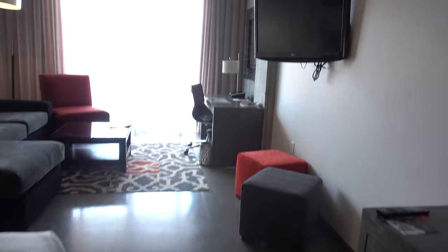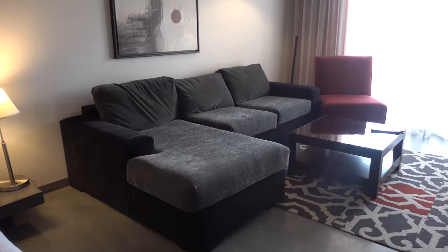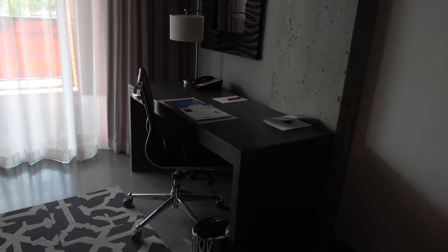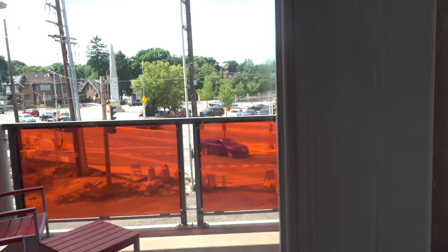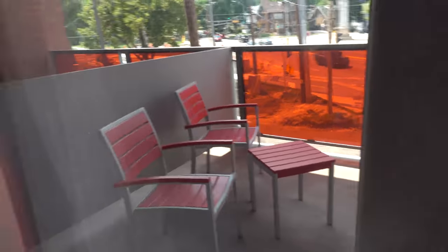So then we're this way. There's a TV, a little seating area. I love the couch, and a chair, a little desk area. And then out here, I think this might be my favorite part, actually. It's a balcony. Let's see. Not open this yet. There we go.